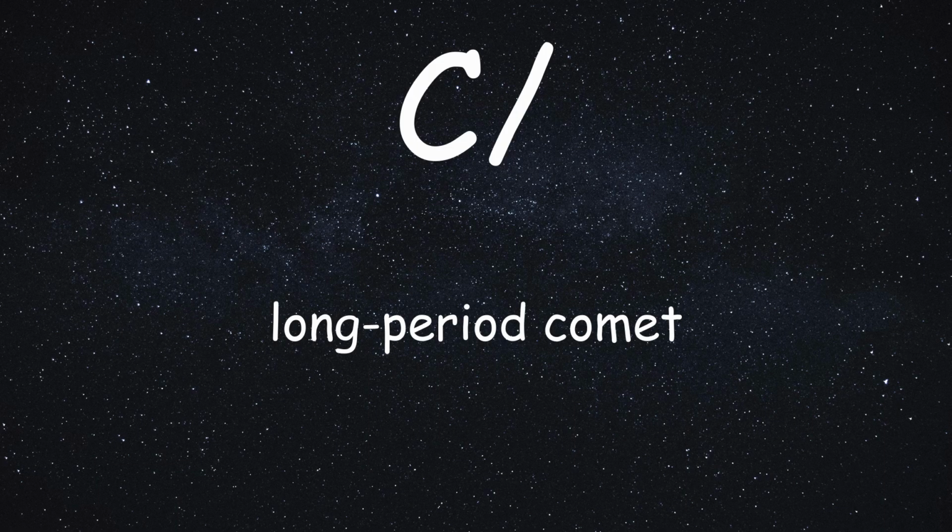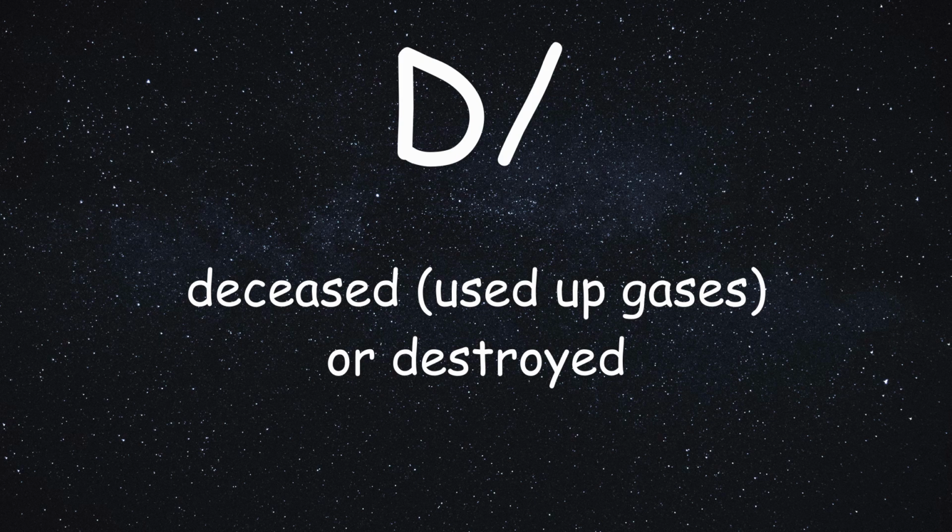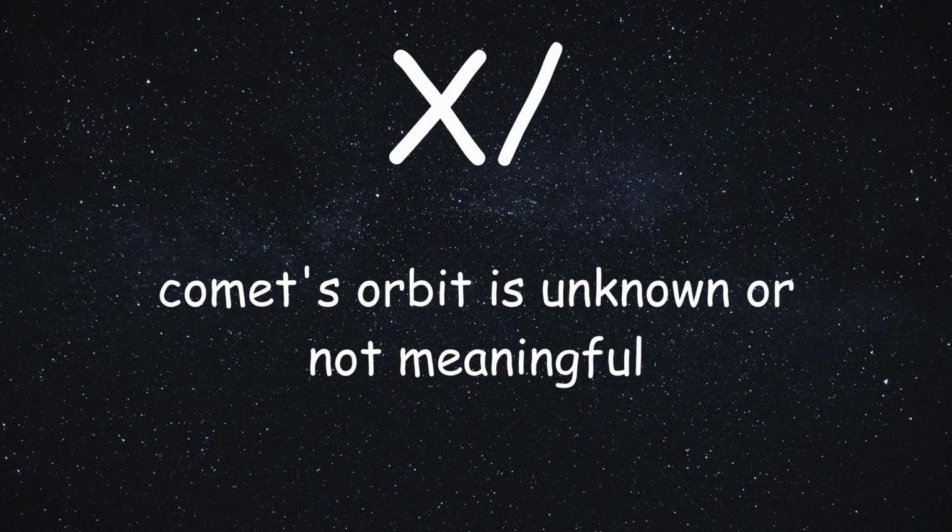For most comet names, you will see a letter and a slash at the very beginning, and these letters mean something. C means it's a long period comet. P means it's a short period comet. D means the comet is deceased or destroyed. X refers to a comet with no known or meaningful orbit, and these ones tend to come from historical records.